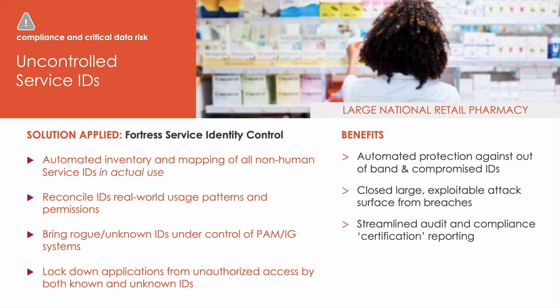It improved their audit and compliance because they were able to, on a regular basis, certify that this process was happening, and they were reconciling any IDs that had been created out of band and bringing them under control. So a huge success and a major attack surface reduction.